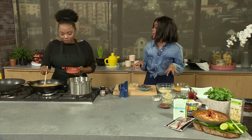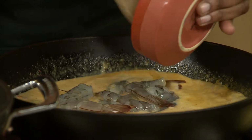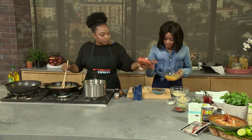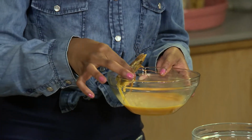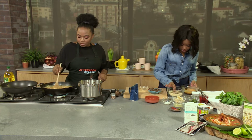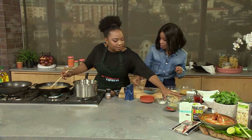Okay, so what I'm going to be doing is deep frying the prawn heads. It just adds that extra crunch and makes our dish look so delicious. So I'm going to pop the heads into egg first, and then into the breadcrumbs. I'm just going to place all of them here whilst we wait for our oil to heat up.